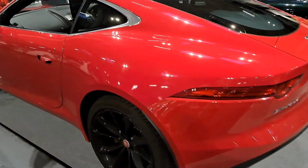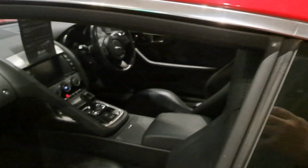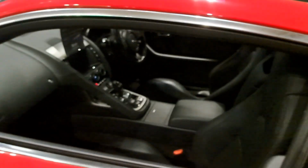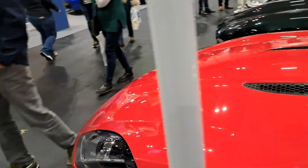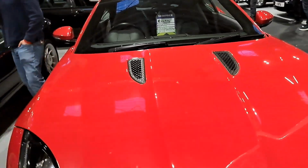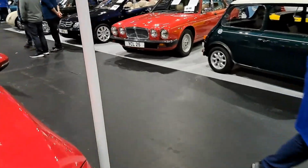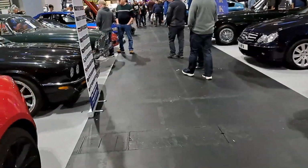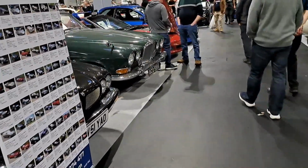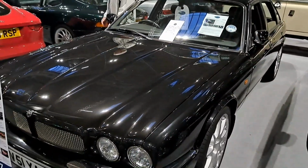Don't know what year. Oh, the door's open. Does that mean I can have a look inside? I'll leave it like it was or whatever. £25,000. 2014. It's got a personal plate on it. Then, ooh, an XJR, I think this is. Yeah, XJR. That's a £20,000.